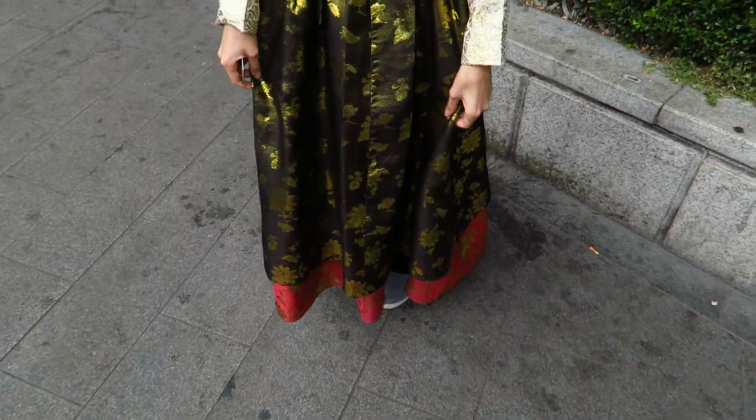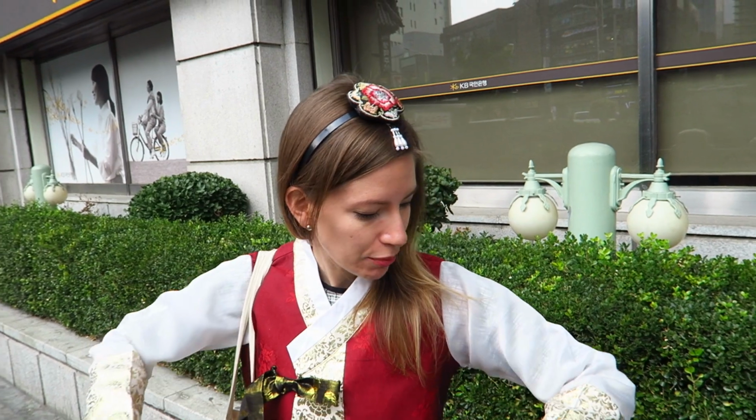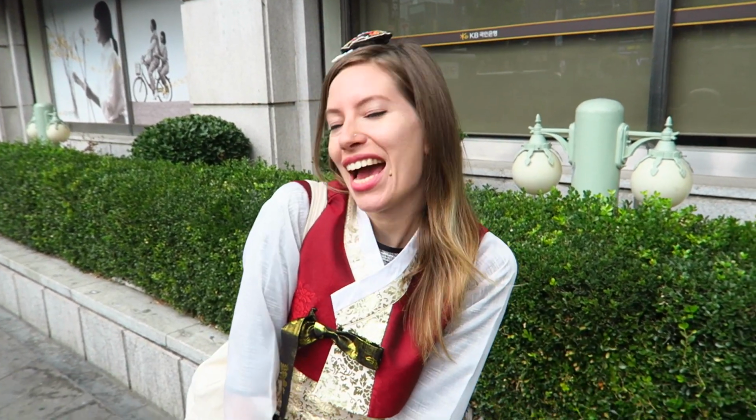And I feel like a true princess. I went for some autumn colors. So some gold, some deep reds, some creams. I feel girly, what can I say? All right, so we've been getting quite a bit of attention in these outfits. But I don't know why. I mean, this is how we normally dress. We blend right in, right? No one else is wearing this.